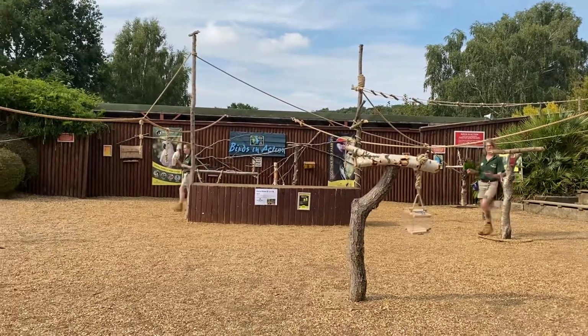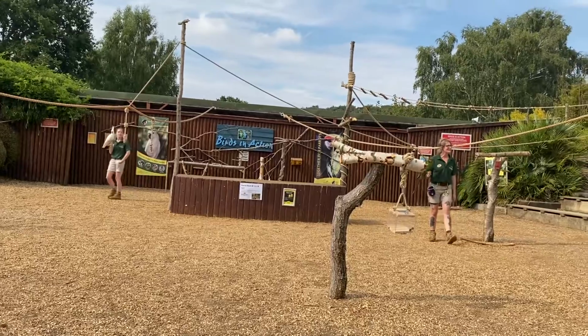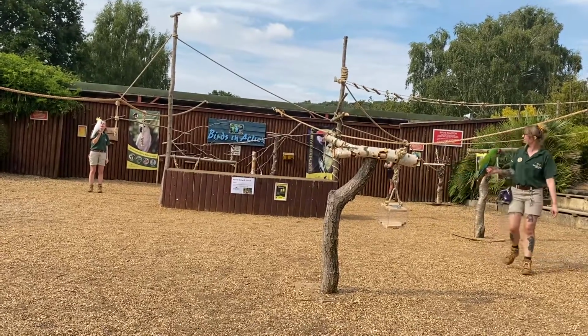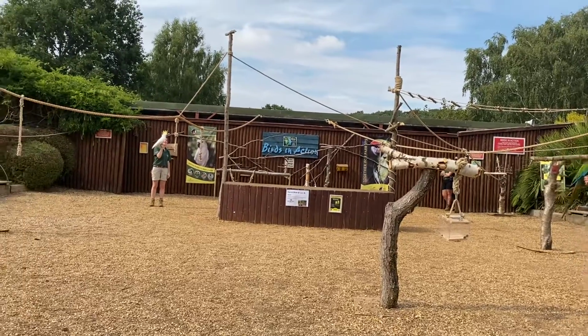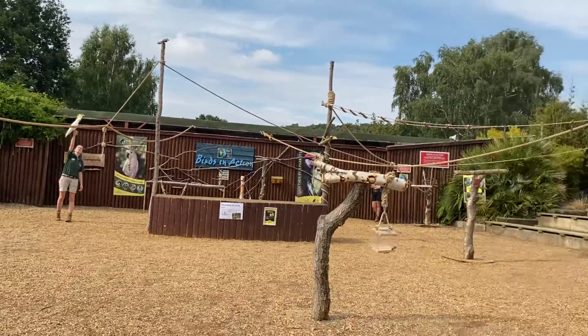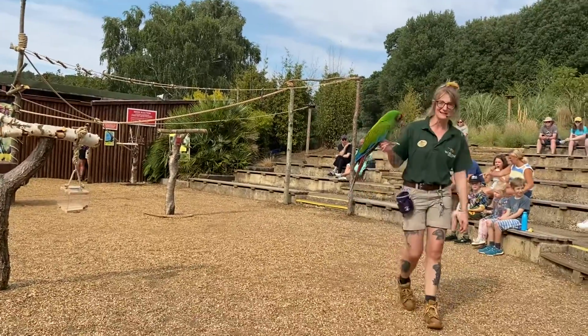Now, we are just going to walk around first of all, just introduce the birds to it, see how they're feeling about all these new things that are around them. So, of course, first of all, I'm going to introduce you to these guys. So, over with me is our little Merlin. So, Merlin is, oh, we're spitting at it already, that's a good start.